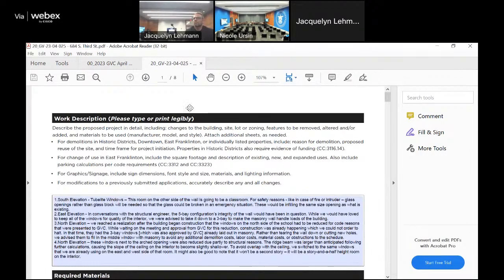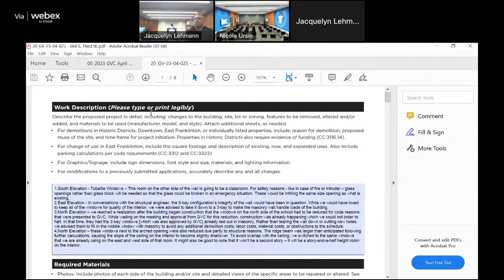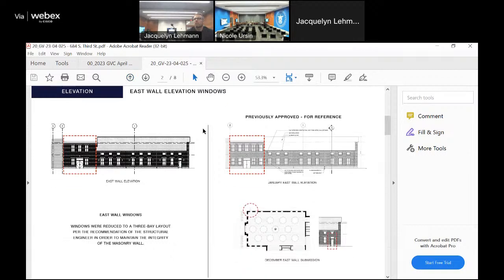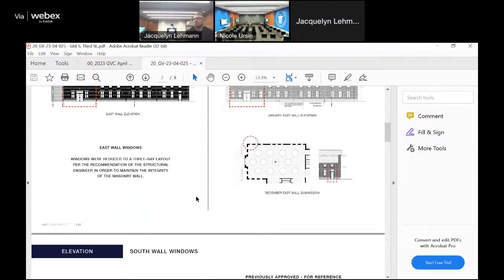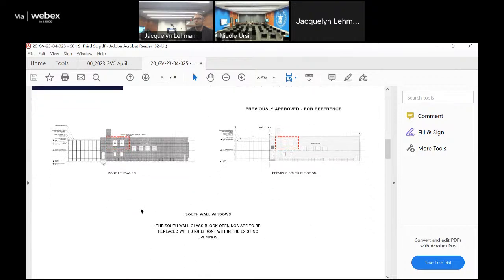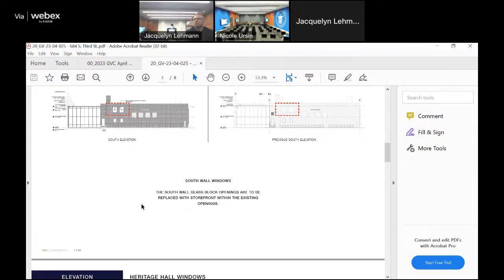The proposed work description is for new construction and exterior building alteration for design changes. On the south elevation, to replace existing glass block infill with two light windows for safety concerns. Windows will be the same size opening as what is existing. On the east elevation, a change of design from a 5-bay configuration to a 3-bay configuration due to wall integrity. On the north elevation, to convert the design from 3-bay windows to fill in the middle window with masonry.